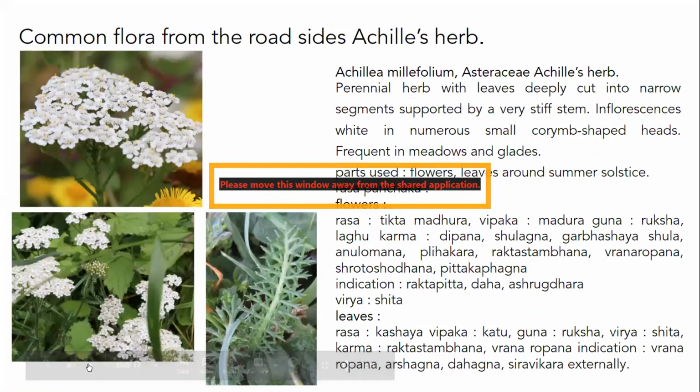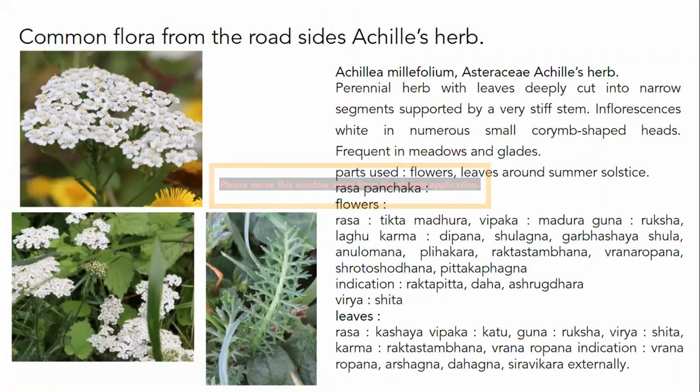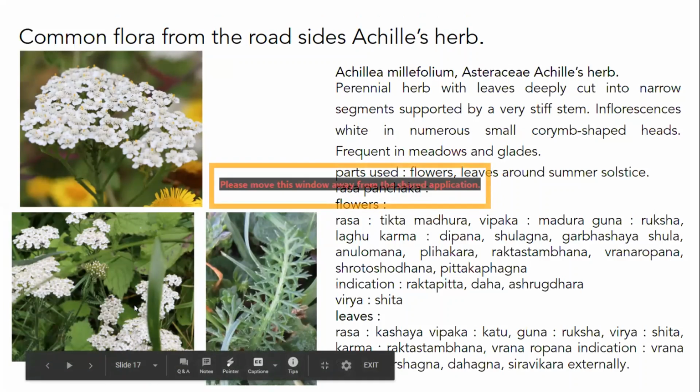This is another very common flower. It's Achillea, yarrow. So it's an herb you can find everywhere. You can see the leaves here, which are dentate, and the flowers are very white. So we use both flowers and leaves. It's a Raktastambhan plant, and it's tikta kashaya in taste. So Raktastambhan will be more used from the leaves, and the flowers will be more used as a bitter tonic. And we can collect the flowers in summer, in mid-June, roundabouts. Next slide.